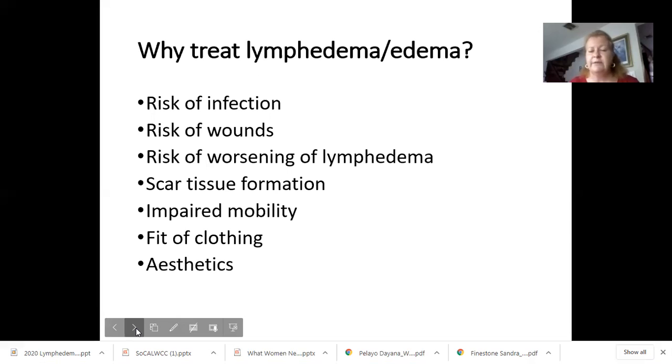I was talking to somebody today, actually, who said, if you could invent clothing for lymphedema patients, you would be a millionaire. Maybe that's one thing that I should try to do.